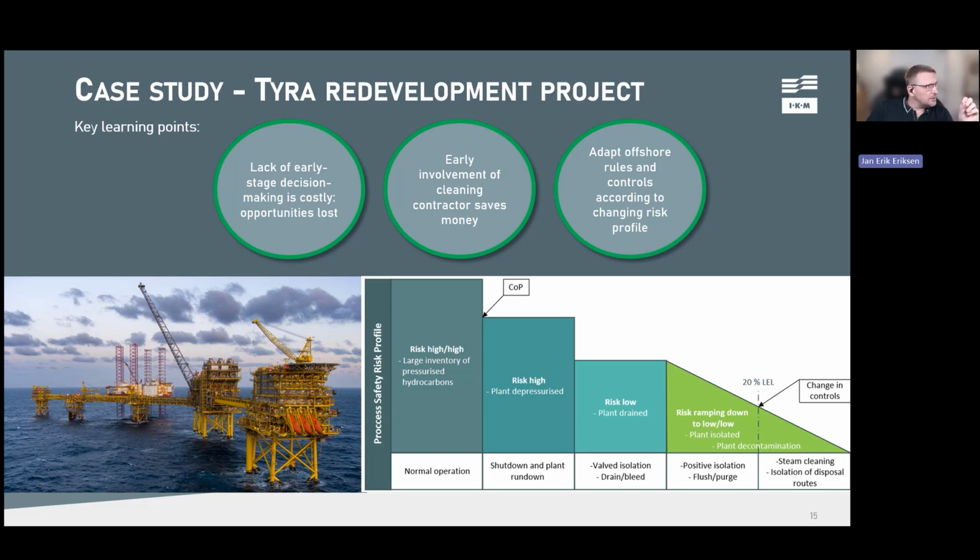And that means that yes, you will get your project decommissioned, your installation will end up in the steel mills, but not in the most cost efficient way. And this is a big problem for the industry, this lack of holistic understanding from a very early stage.